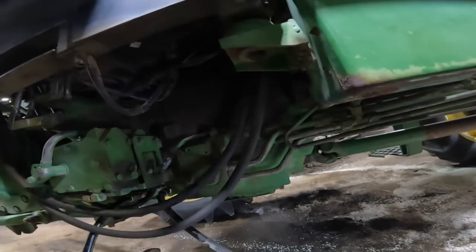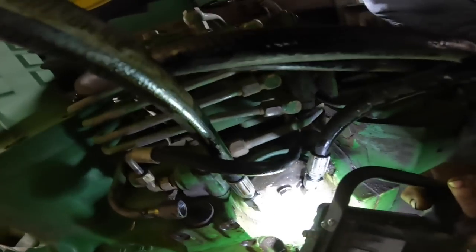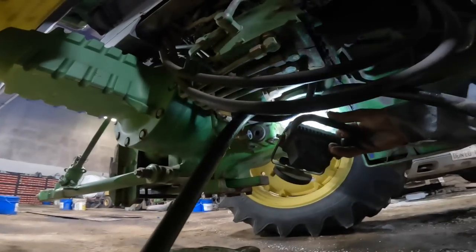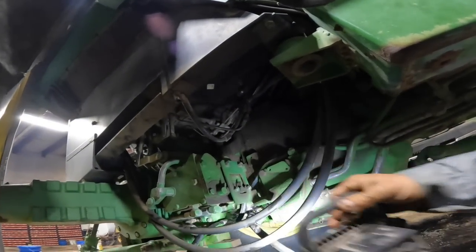So right now I've got what they call a JD387 test plate hooked in. I don't know if the camera can see that. You pull the transmission filter out, take the O-ring that goes on the filter housing and put it on your test plate. There's arrows on flow. You've got to get this hooked up right so your oil is flowing through your flow meter in the right direction. So there's arrows on your test plate to where you hook your hoses.